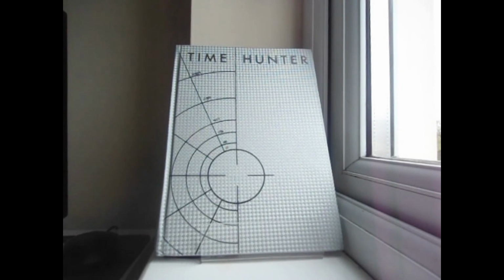So I just think the series as a whole benefits from being read in sequence, especially when it comes to this book. And I do feel like I would get a lot more appreciation from this book, or I'd be able to appreciate this Doctor Who book or Time Hunter book a lot more after reading it in sequence with the other Time Hunter books.